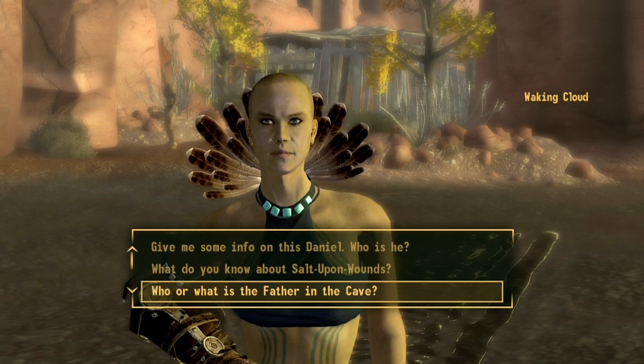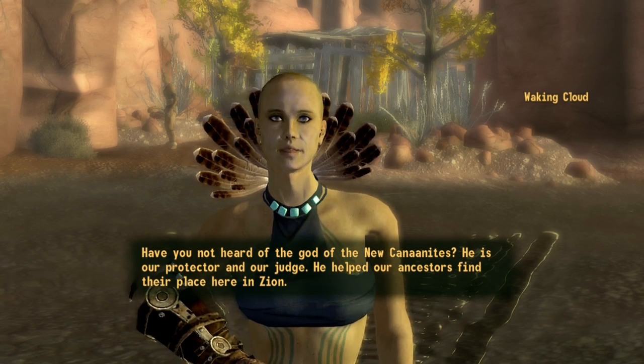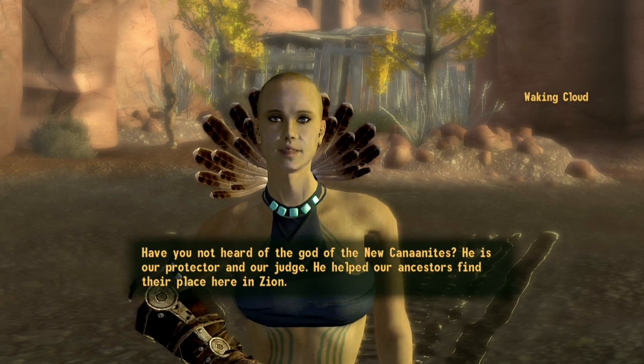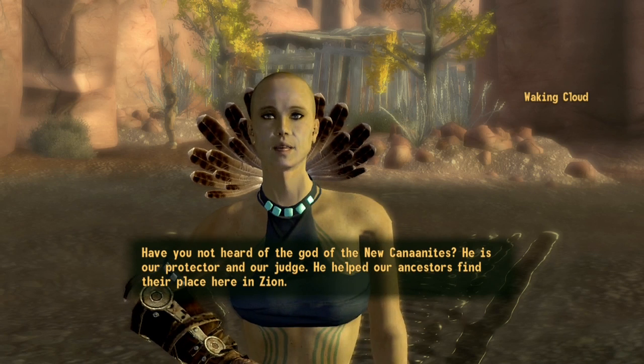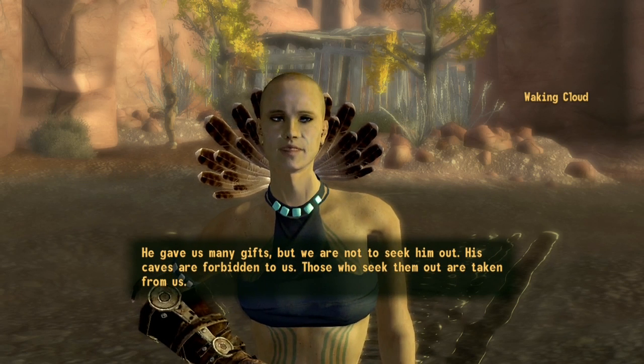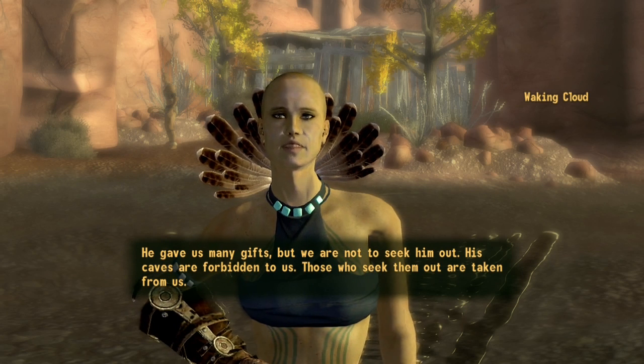Who or what is the Father in the Caves? Have you not heard of the god of the New Canaanites? He is our protector and our judge. He helped our ancestors find their place here in Zion. He gave us many gifts, but we are not to seek him out. His caves are forbidden to us. Those who seek them out are taken from us.